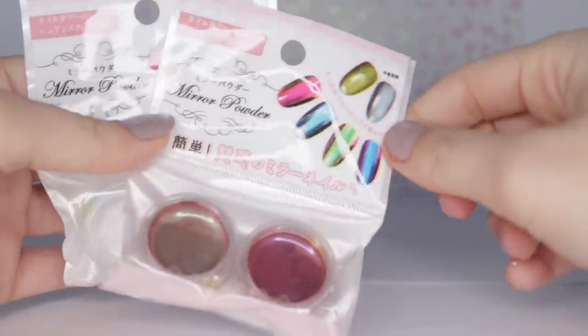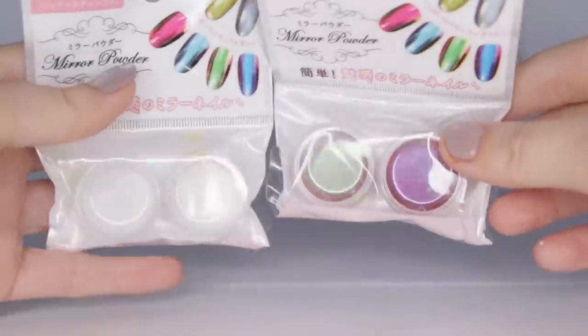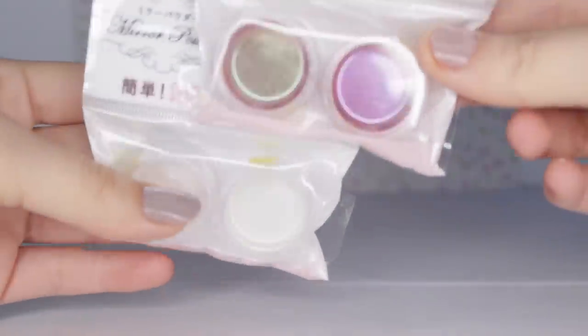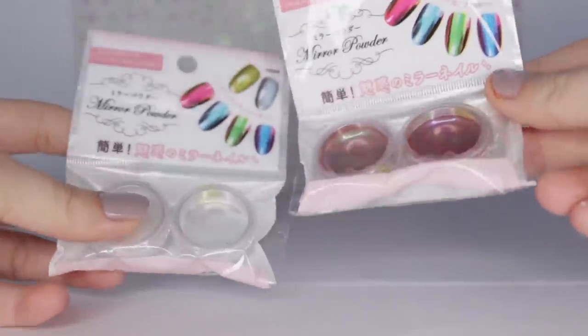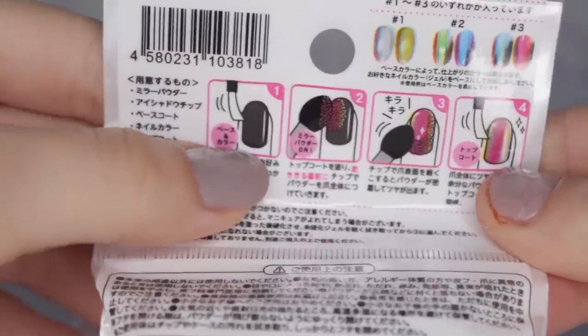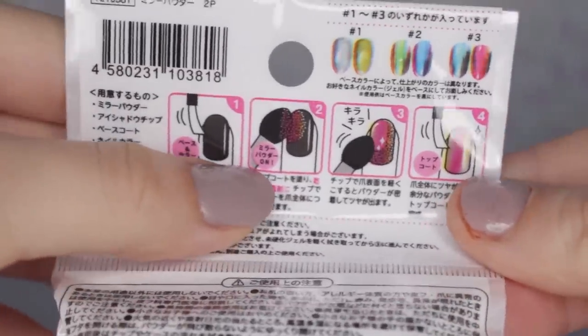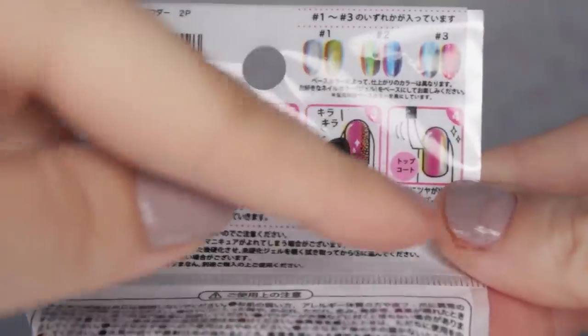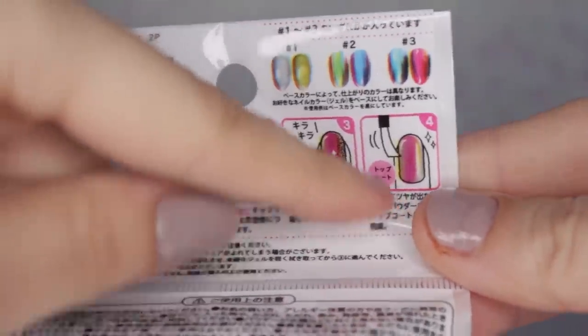They're called mirror powder, and it gives a metallic effect. So I thought I could try it on LPS and try and make a metallic robotic custom or something. So in this four-part diagram, there is a black nail polish coat, then you dab on the pigment and swipe it around, and then put a clear coat on top.